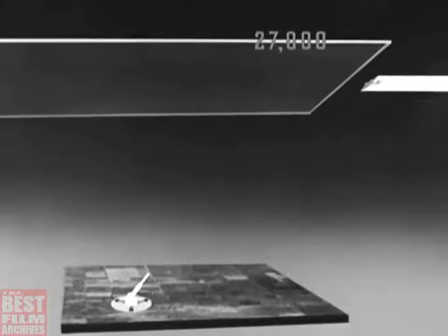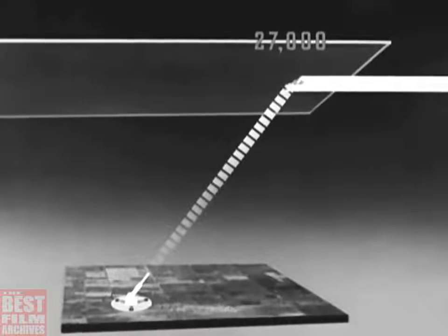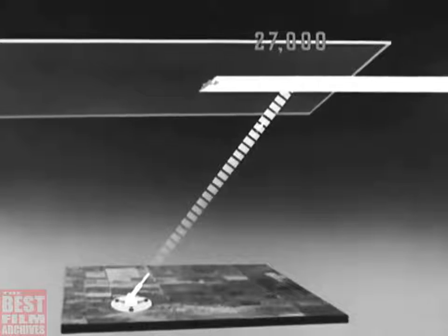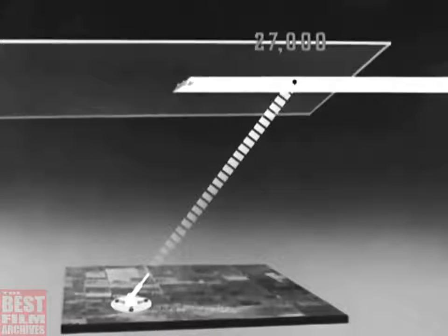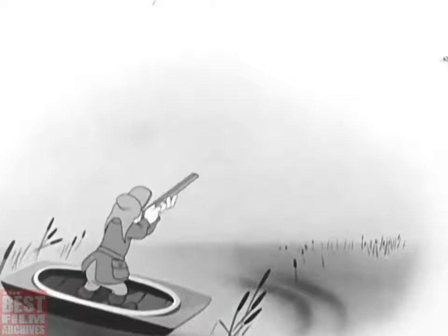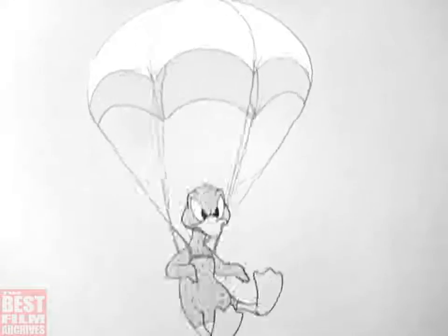This plane represents a bomber formation flying 200 miles per hour. If the gun is aimed directly at the planes at the time the shell is fired, the formation will have moved on almost 2 miles before the shell reaches their altitude. That's why a gunner always leads his target, like a hunter firing at ducks in flight. The hunter must judge his lead and aim ahead of the duck, if he is to hit it.